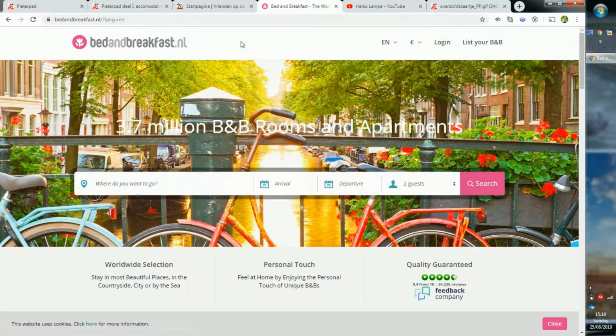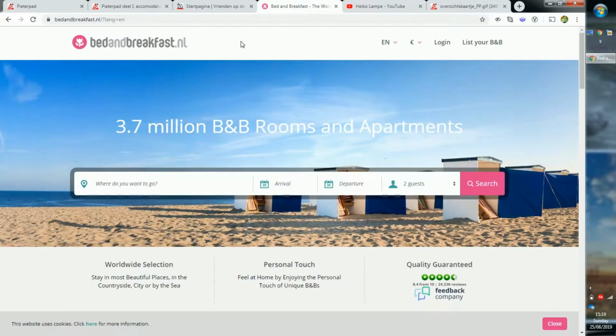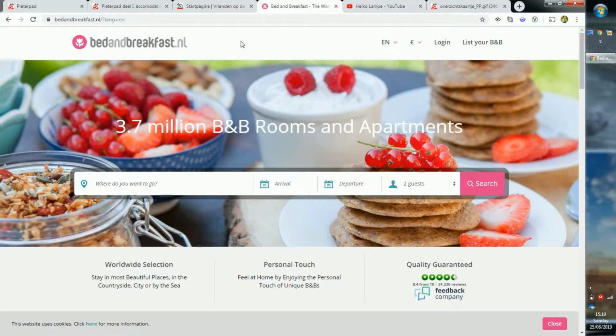And then we have a third page, which is bedandbreakfast.nl. That gives you a lot of options as well to look for bed and breakfasts, and also works. I also used booking.com in order to find hotels, and some of the bigger bed and breakfasts are also on there. You will find something, depending on when you're going. In winter, for example, when I went, it was okay to call a day in advance, and you would easily get something to sleep, so that was not a worry.